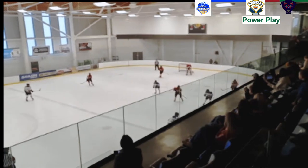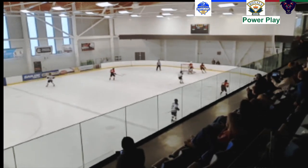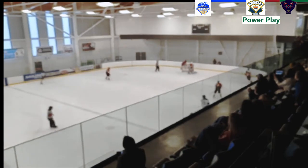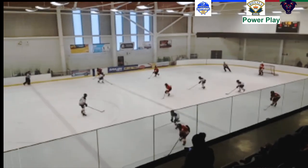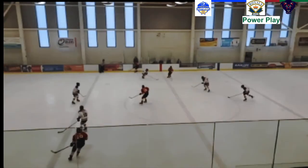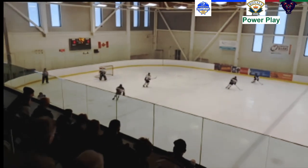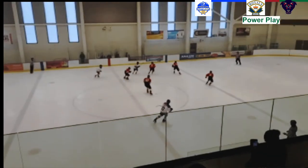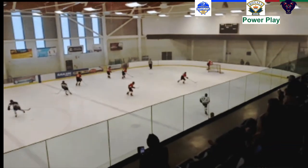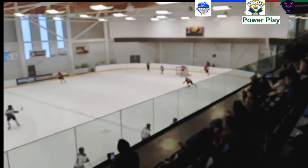Wheeled around the boards to the near side. Panthers hold it on the right point. Send it back on the half boards. Rolls into the corner. Pass from behind. Here's the Panthers. Breaking out. Oxford dumps that into the Royal zone. Comes to the near side. Cross-ice pass centered up. And putting it into the Panthers zone. Number 16. Crutchton.